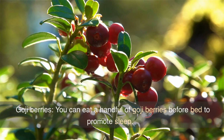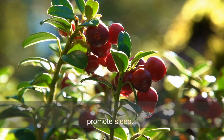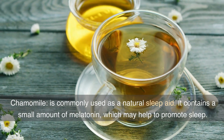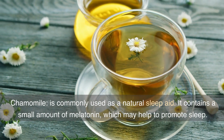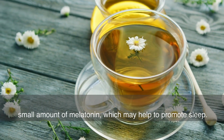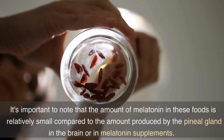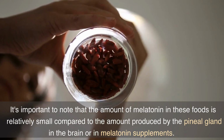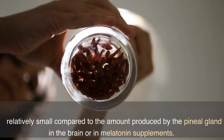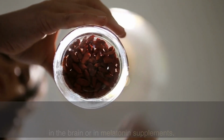Goji berries. You can eat a handful of goji berries before bed to promote sleep. Chamomile is commonly used as a natural sleep aid. It contains a small amount of melatonin, which may help to promote sleep. It's important to note that the amount of melatonin in these foods is relatively small compared to the amount produced by the pineal gland in the brain or in melatonin supplements.